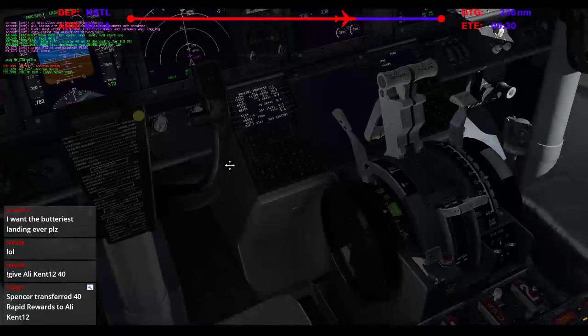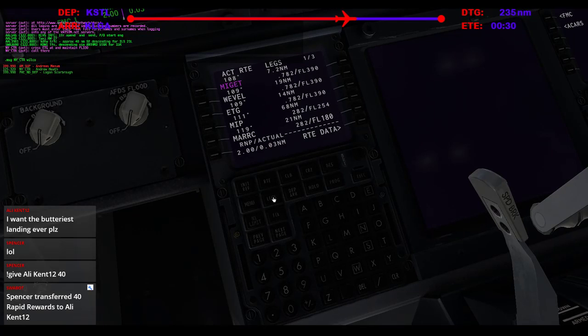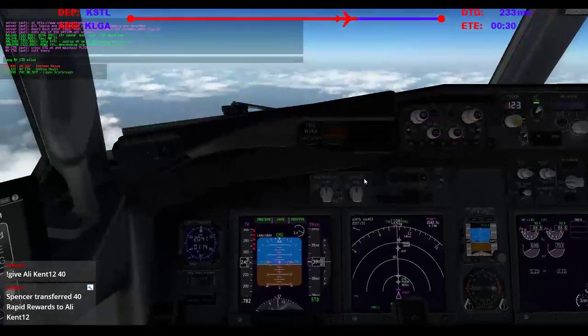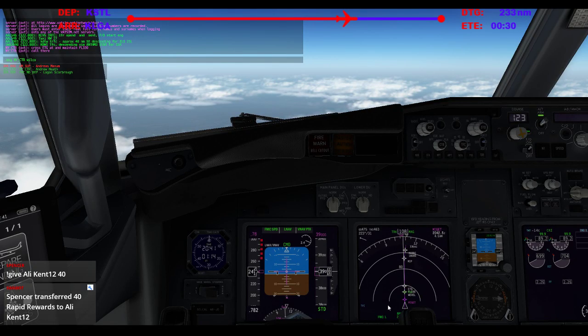Alright, whatever. We gotta cross ETG at flight level 330. Cross and maintain flight level 330. Call there. Okay. 330. So we'll just put that in there. And we got it.